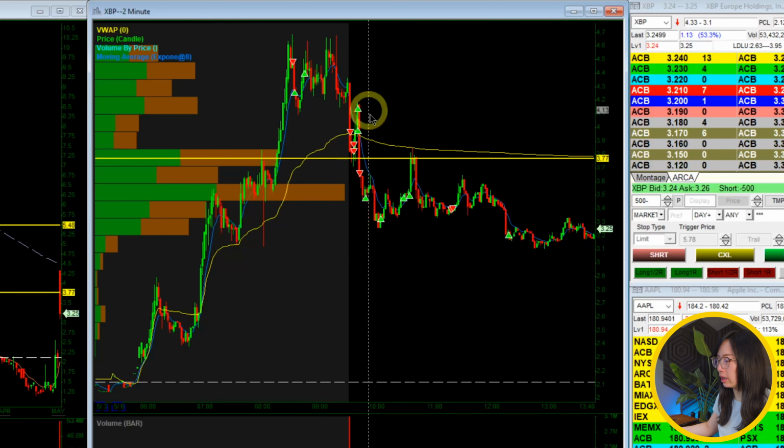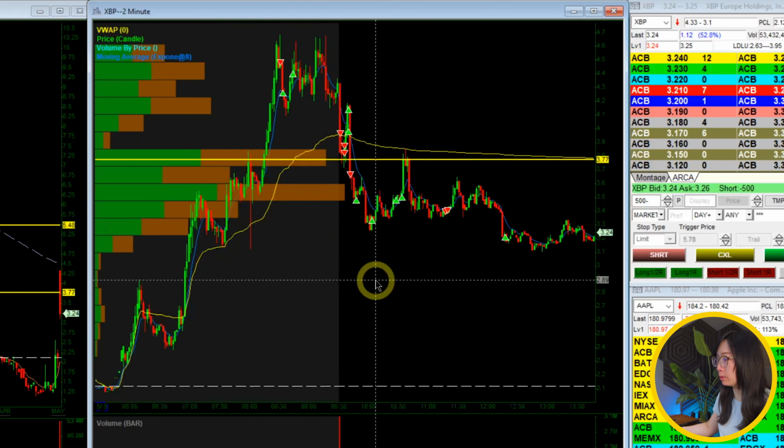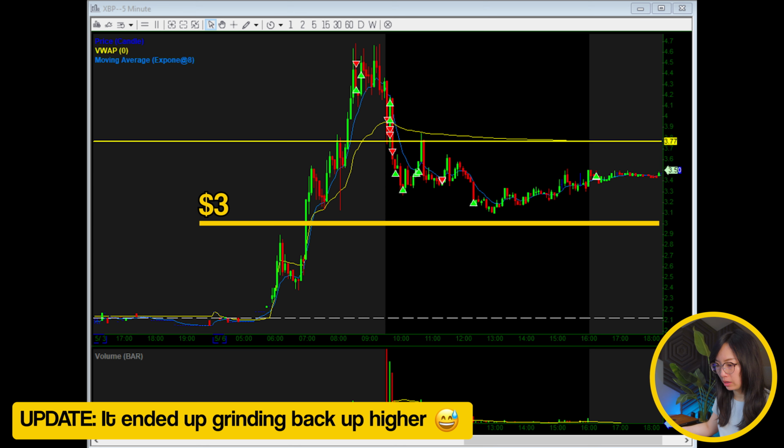Honestly, I was red on this ticker at first. Now I'm slightly green, but yeah, very, very small winner. I'm trying to see if we get to like $3 at the end of the day. We'll see if that happens.